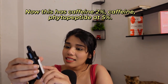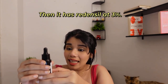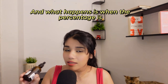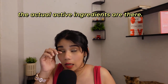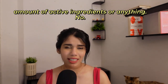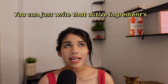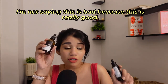Now this has caffeine, 2% caffeine, phytopeptide at 5%. Then it has redensil at 3%. And I do not think here they have mentioned the percentage. And what happens is when the percentage is not mentioned, you don't know how much of the actual active ingredients are there. You know what I'm saying? Because there is no rule wherein there has to be this much amount of active ingredients. You can even add 0.0001% of the active ingredient and claim that, you can just write that active ingredient's name right here or right here. I'm not saying this is bad because this is really good.